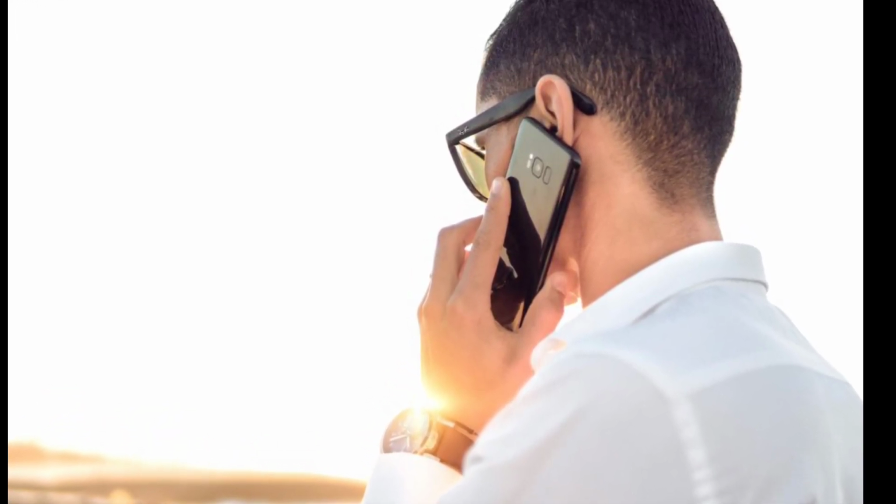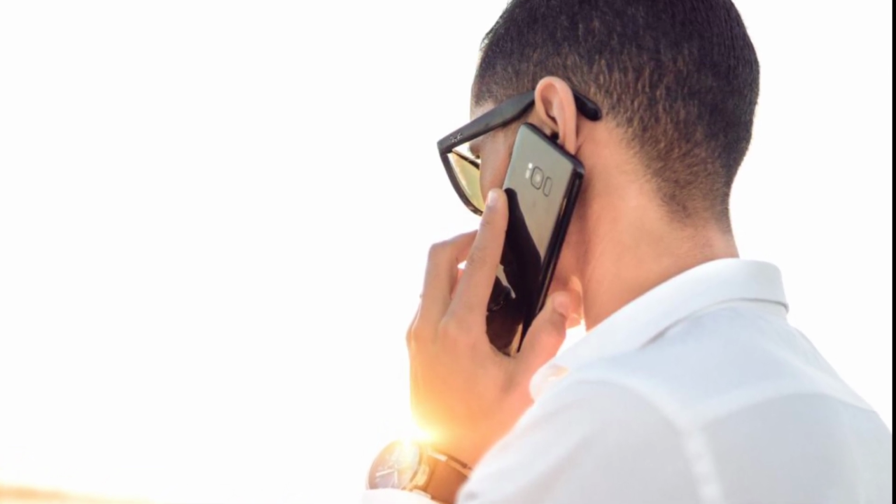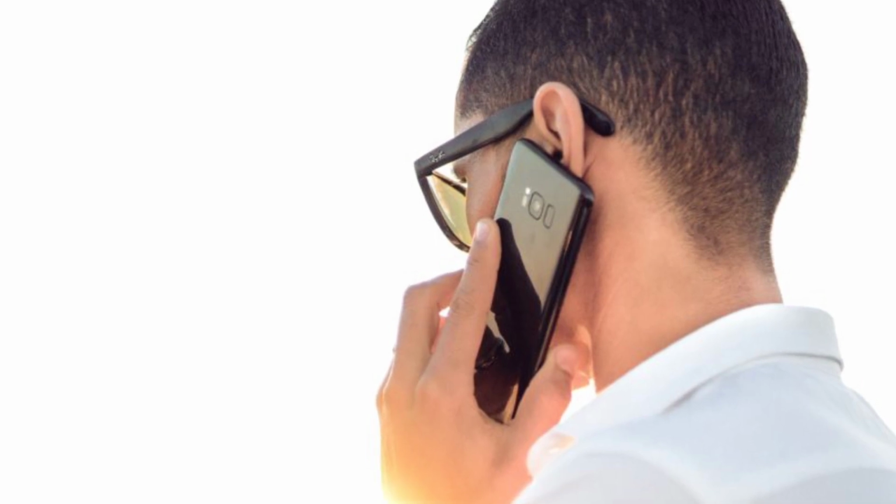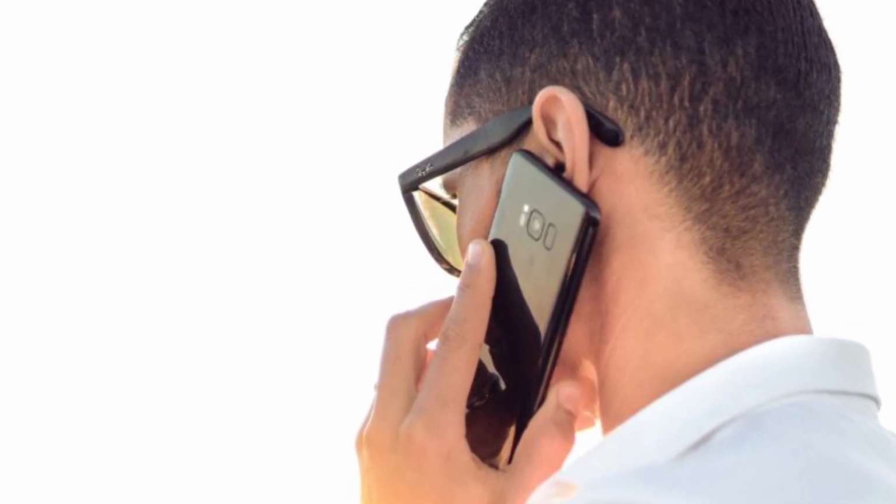Number 3. Contact your insurance company. Are you unsure if you have insurance? It's possible you got it when you acquired your phone from your provider. You could also check with your house insurance provider to see if it covers it.